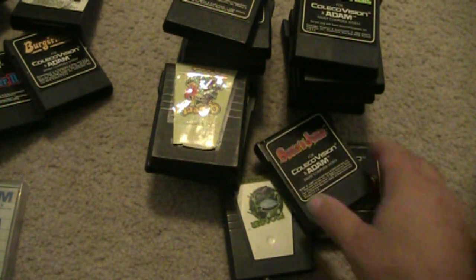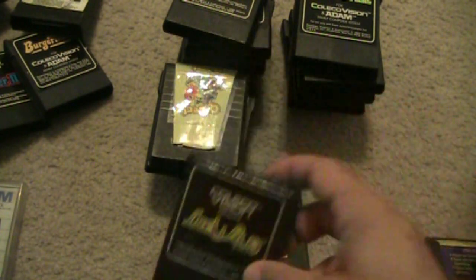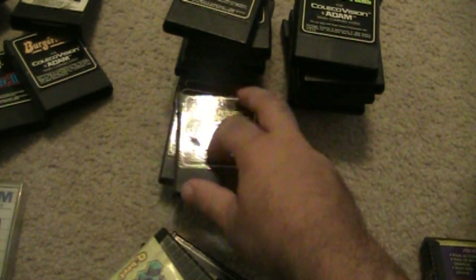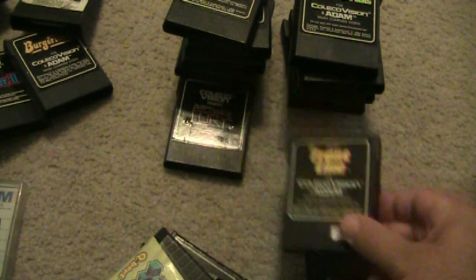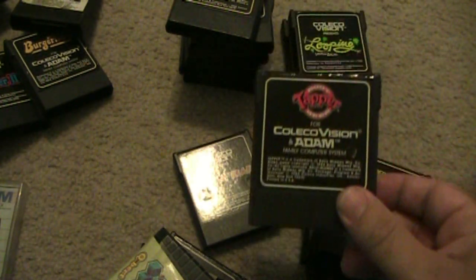Mr. Do, Bump and Jump, Ladybug, which is an awesome home port. Probably better than the arcade, to be honest with you. This is Frogger, Hubert, which is a great game. Star Trek, which you need that Super Action controller for. Frontline, Space Fury, Super Action Football, Mousetrap, Tapper, which is an awesome port.